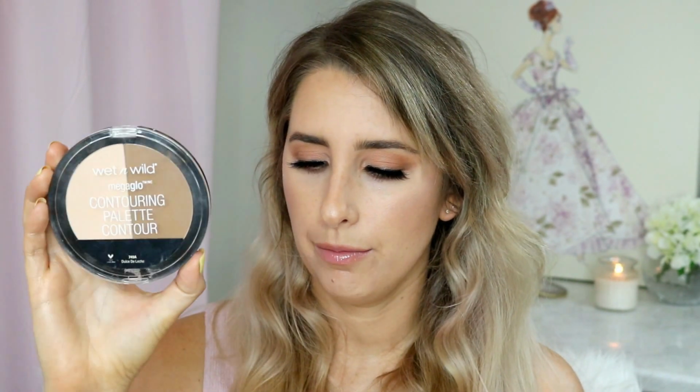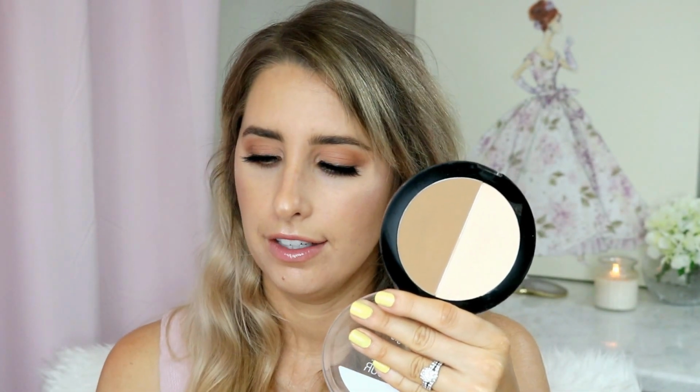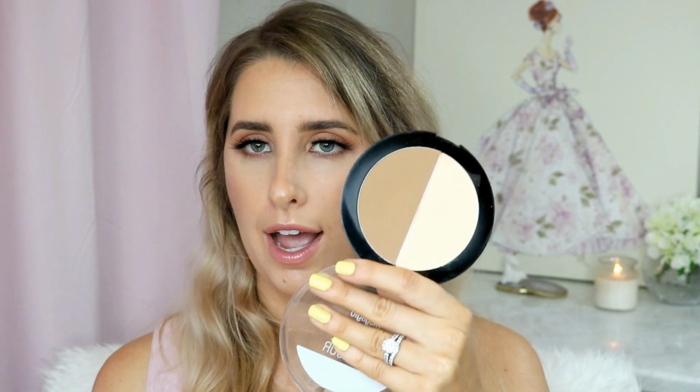It's great value. Next up I have, and this is very well loved, my Wet n Wild Mega Glow Contouring Palette, in the shade Dulce de Leche. I can't say it. So you get the contour shade and you get the highlight shade in it, which is why, as I said before, I don't tend to go for the matte shades in the Garbo & Kelly palette, just because most contouring palettes will have a highlight shade, so I already have one.